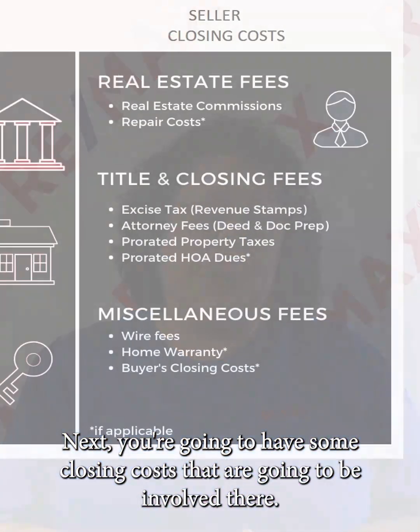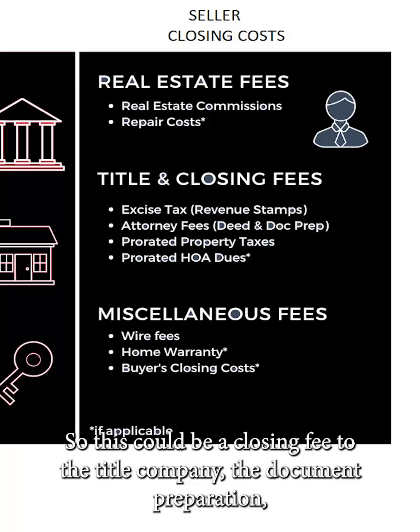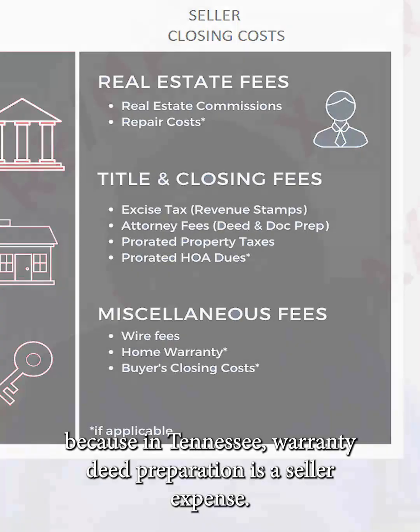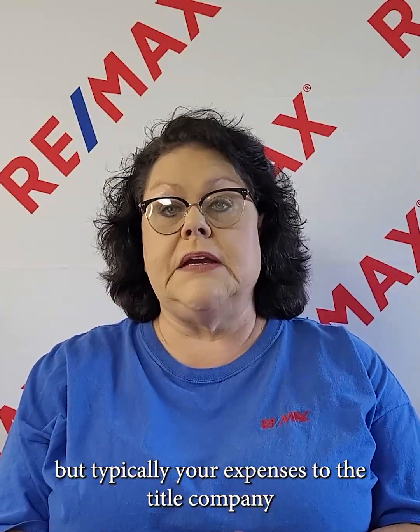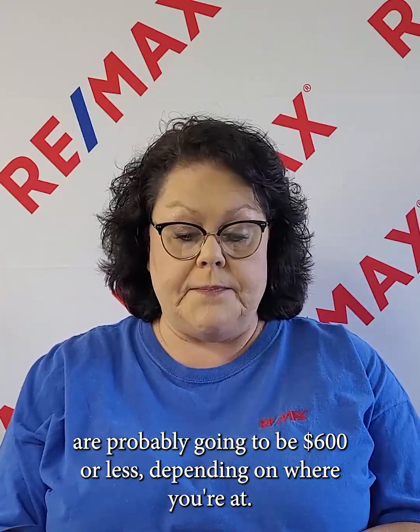Next, you're going to have some closing costs involved. This could be a closing fee to the title company and document preparation, because in Tennessee, warranty deed preparation is a seller expense. Different companies are going to charge different things, but typically your expenses to the title company are probably going to be $600 or less, depending on where you're at.